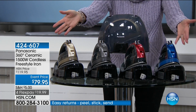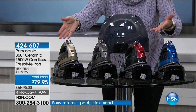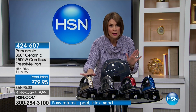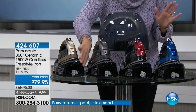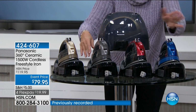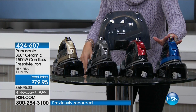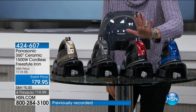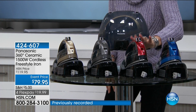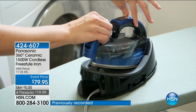And we've got some beautiful colors, so why not iron with some great style? We have champagne right here. This is the base it sits on. This is the recharging base. Right next to that, you have the charcoal. We also have the red, and we also have the blue. I will tell you that the red is the most limited and probably will sell out the first, because you guys are always huge fans of red.